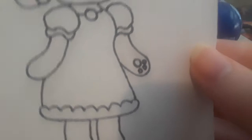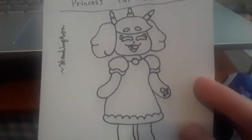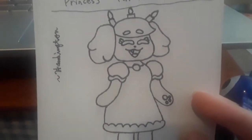In the actual image, she has a thumb. There is a thumb. I did not draw a thumb. I drew a full paw, and she has a little rose as a stamp in the middle. I just redrew that as a tiny little circle because this is just a very simplified version of the character. But yeah, it was fun.